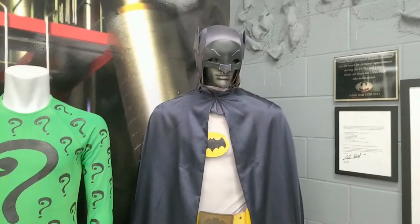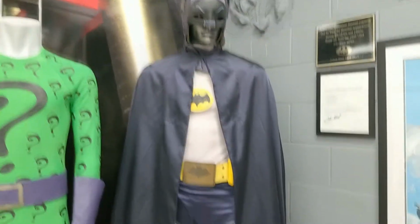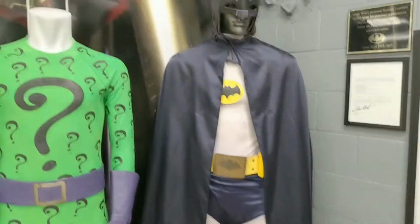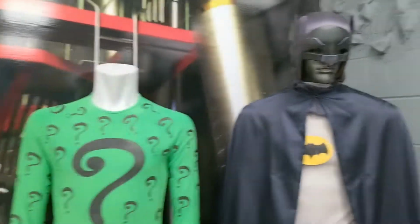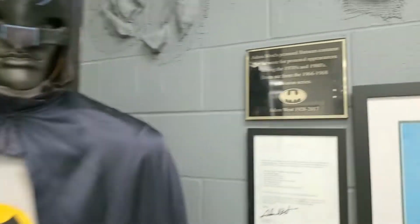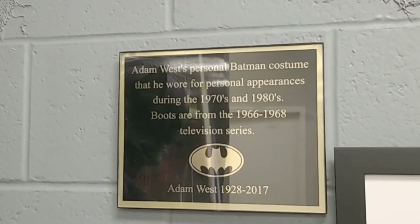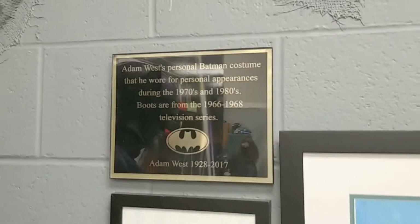Oh, this is pretty cool. This is the Riddler outfit there too. But this Batman outfit. This is Adam West's personal Batman costume. So that's very cool.